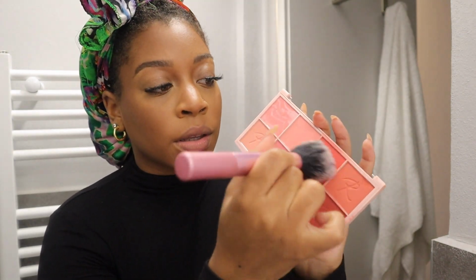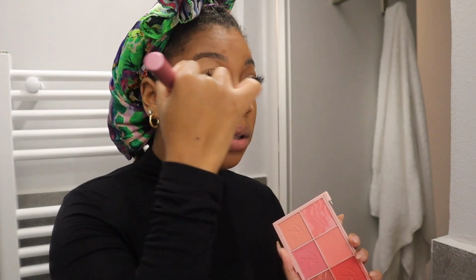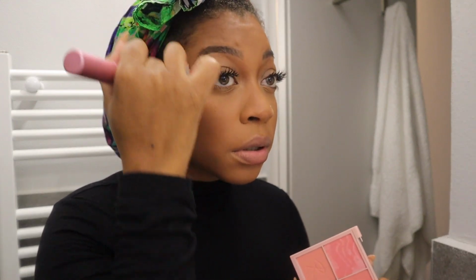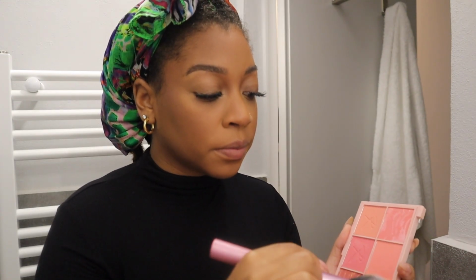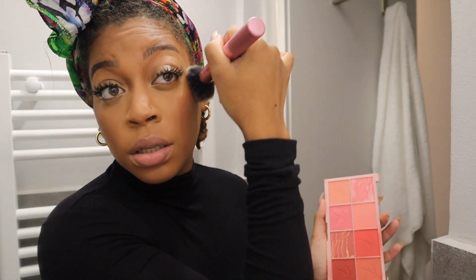I'm going in with that blush right there, and I essentially put that on all the places that I would contour. So I merge that with the contour on my cheekbones, and then I sweep it over my nose. I also do some at my temple. We want to look like we blushing. We want to look like somebody just gave us a compliment at all times, okay?